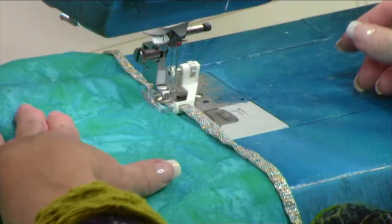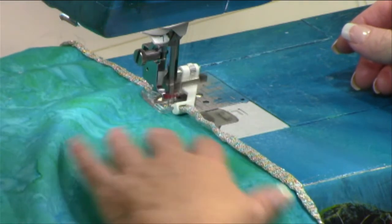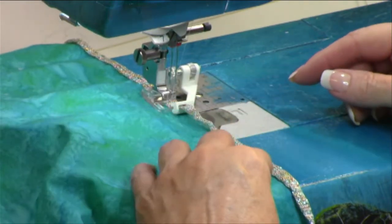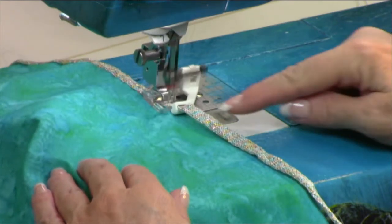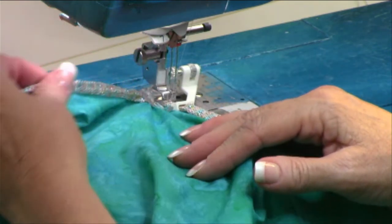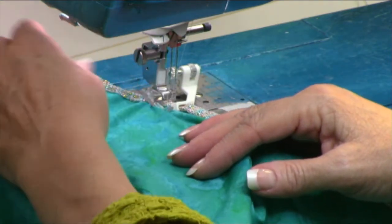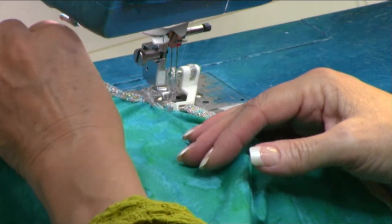Okay. Sometimes I use the Satinedge Foot base with the sequin ribbon guides. So this is stretch fabric in essence being sewn on regular. Oh, that really, just look at that. What a neat finish.